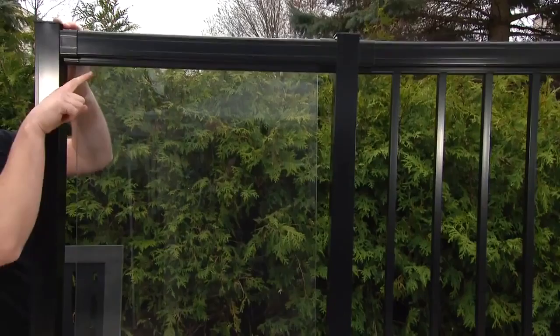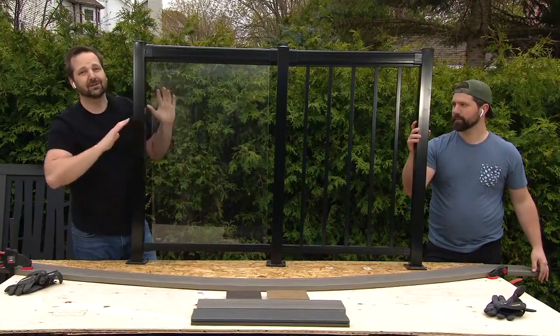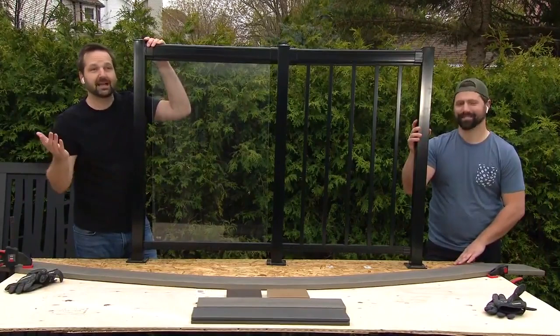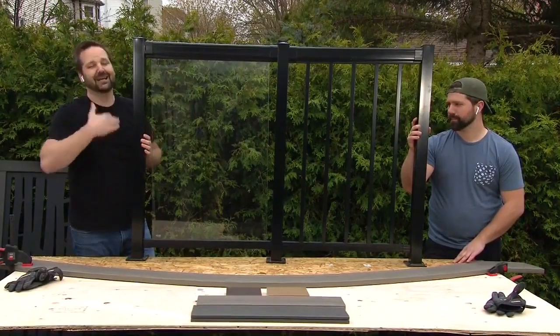Also, you can get an LED light system that goes through the top rail and illuminates the glass or lights up in between the pickets, so that way you can enjoy your deck at night. I mean, we all have busy lives, and by the time I get my kids to bed, I'm exhausted and it's dark outside. With some light on this railing, it's going to light it up. You're going to get outside and relax.